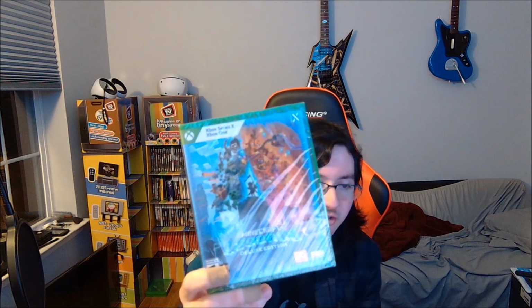One of them more heavily than the other, but first one being Minecraft Legends. This is also on Game Pass, so I'm keeping this one in the seal since it's the deluxe edition. From what I played of this so far, it's actually pretty fun. I wasn't expecting to enjoy this game. I was expecting there was going to be something kind of off the rails that I wasn't really going to enjoy or have any fun with, but I've been having a lot of fun with this one so far.